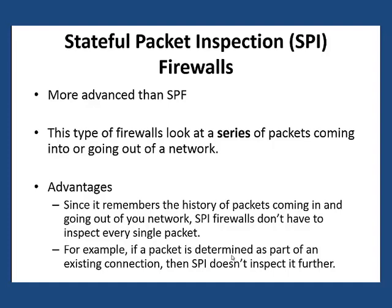To be more specific, for example, one of the firewall rules could be to block all the incoming packets. However, if you know some of these incoming packets are the responses to the previous outgoing packets, then the firewall, especially in the case of stateful packet inspection firewalls, knows that it has to accept those packets that are responses to the requests that happened previously.